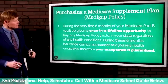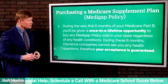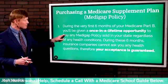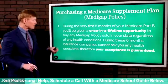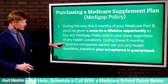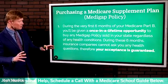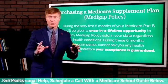Now, this is also very important. During the very first 6 months of your Medicare Part B, you're going to be given a once-in-a-lifetime opportunity to buy any Medigap policy that's sold in your state, regardless of your health conditions. And what this means is during these 6 months, the insurance company cannot ask you any health questions whatsoever. Therefore, your acceptance is guaranteed during these 6 months.